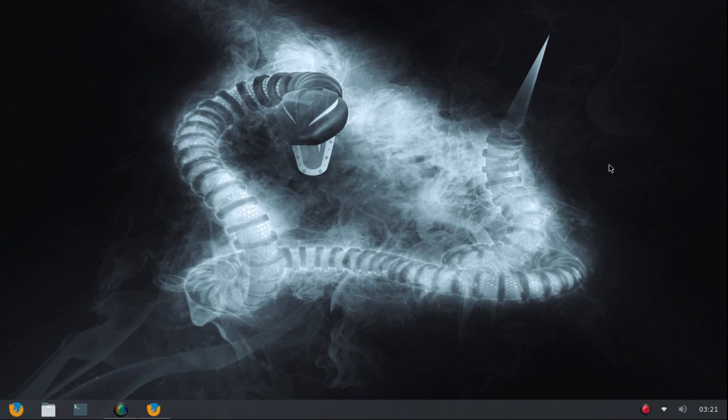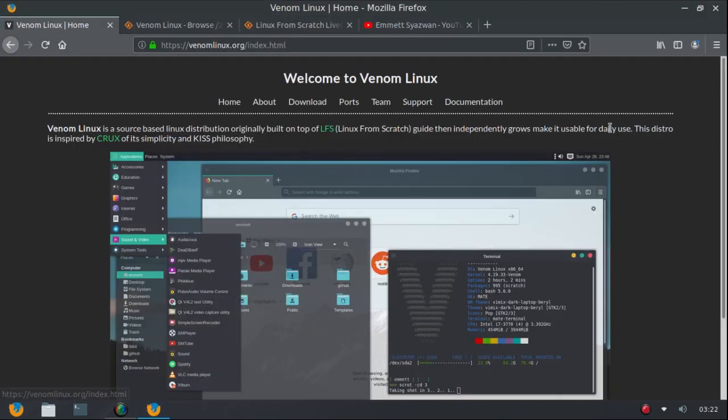This is Venom Linux, and I don't know how many people are familiar with Venom Linux. All of you are well aware of my love for Nutyx, which is based on LFS. This is another distro that is based on LFS with inspiration from Crux. So we're going to look at it real quick. Let me pull up the web page here.